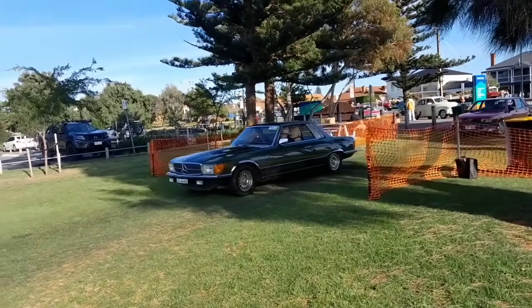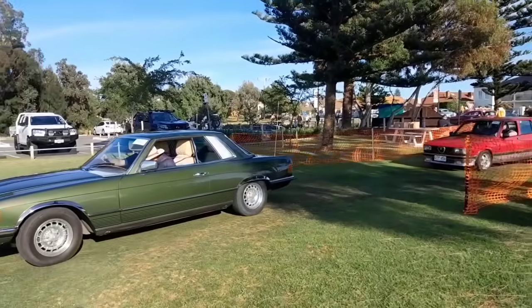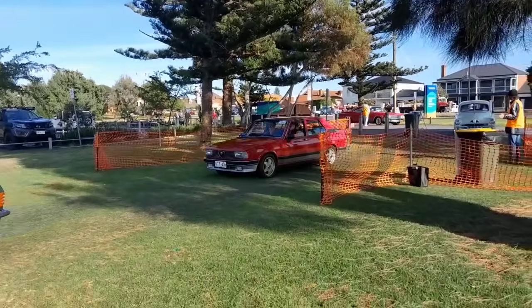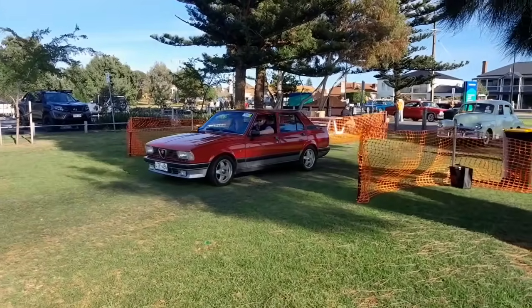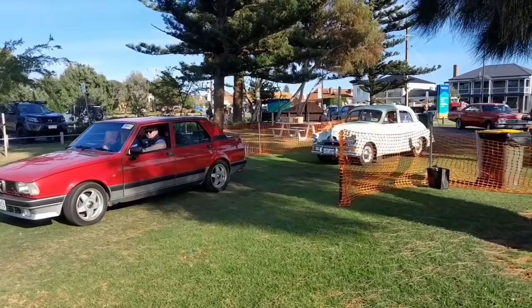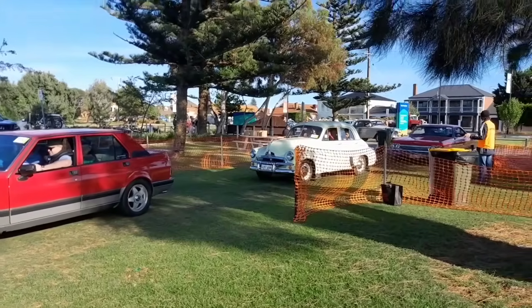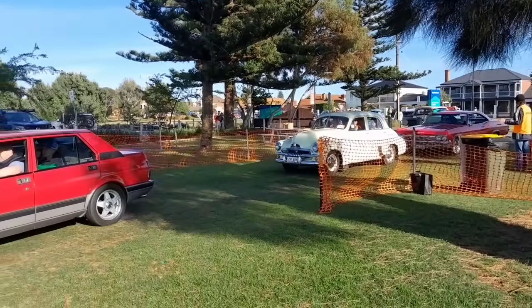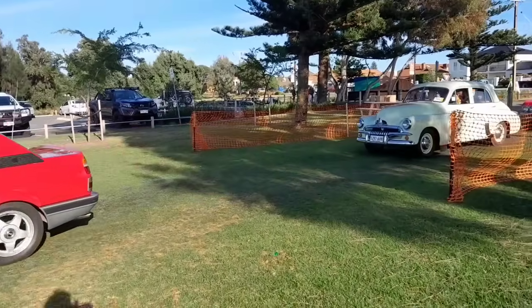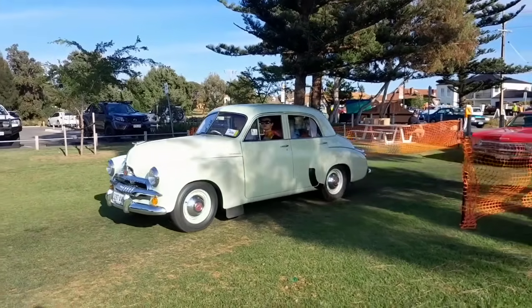And this, followed by these two-door Mercedes. Can't half tell it's got a Mercedes, it's got a big badge on it, hasn't it? And the next one is an Amble. A little Alfa Romeo. And yet another FJ is following it up behind. I cannot believe how many FJs there are around. But still, it is bloody good to see.